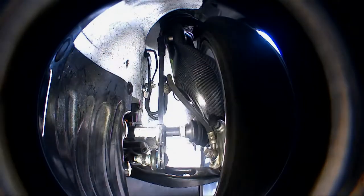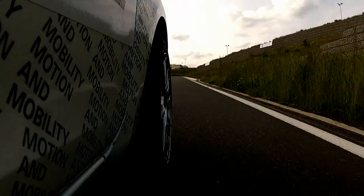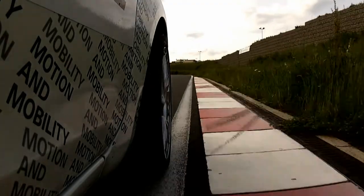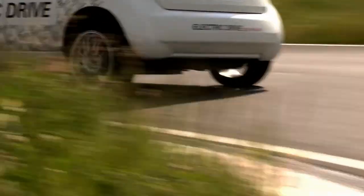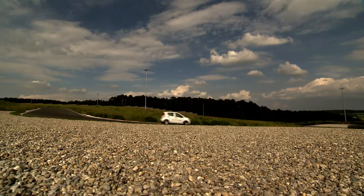Weighing in at just 45 kilograms, the electric axle drive module has a maximum output of 90 kilowatts at up to 21,000 RPM. Further configurations are being planned. In the future, the output is set to increase to more than 120 kilowatts and a torque of at least 2,000 newton meters to optimally meet the requirements of different manufacturers and vehicle segments.